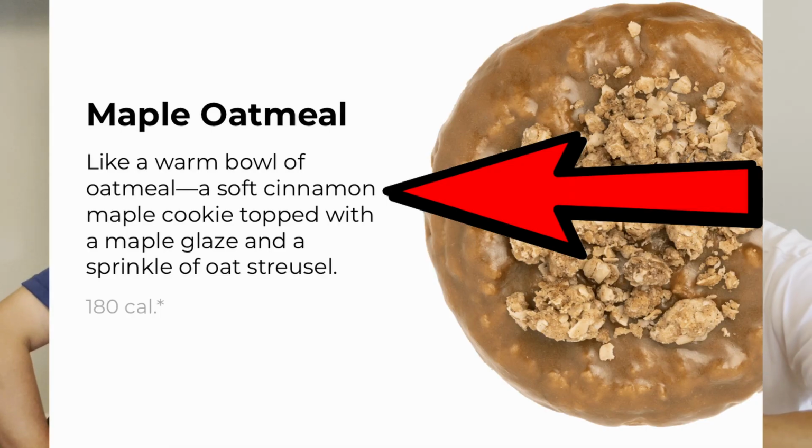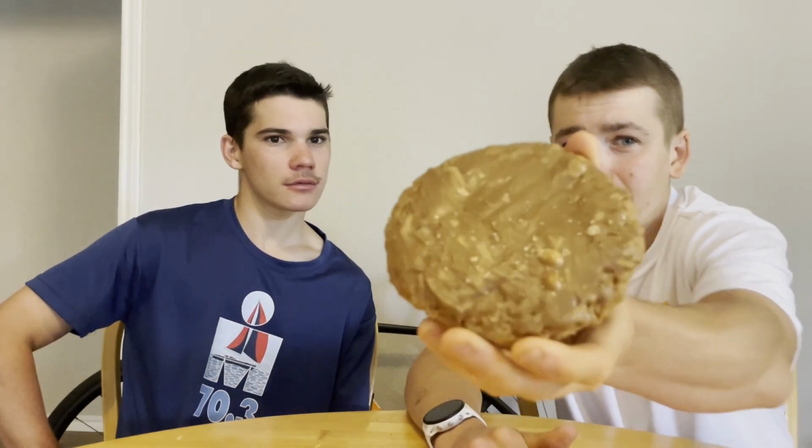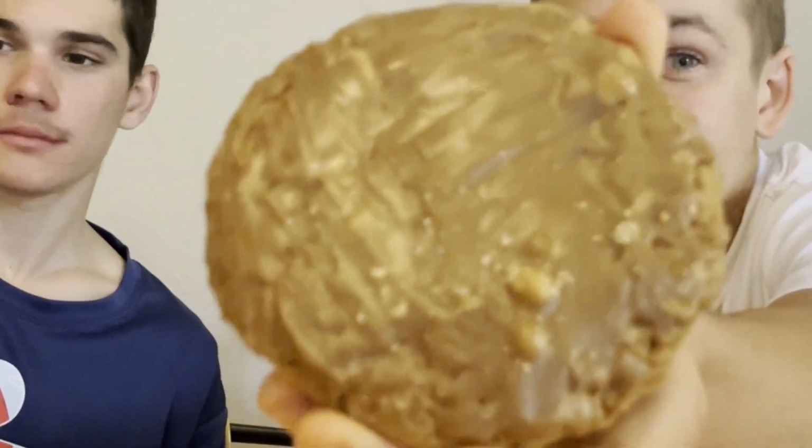Ooh, the cinnamon, I didn't know that there was cinnamon. Yeah, so I believe Crumbl writes it's a cinnamon maple cookie, and then it comes with a maple glaze. It's also supposed to come with an oat streusel, but I'm not seeing an oat streusel. I think the workers at my Crumbl may have forgotten it. I'm a little bit disappointed because I'm really looking forward to an oat streusel. That's one of my favorite parts of any muffin or crumb cake, that little streusel on top. Oh well.